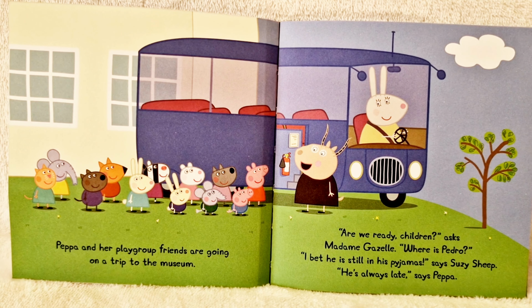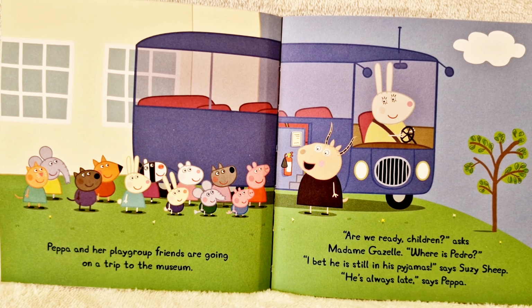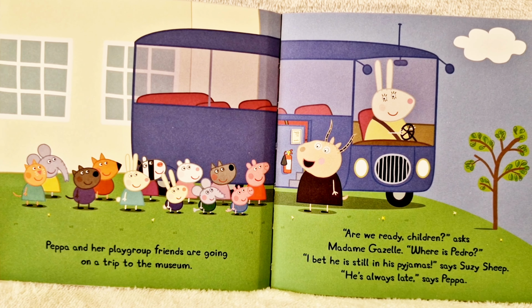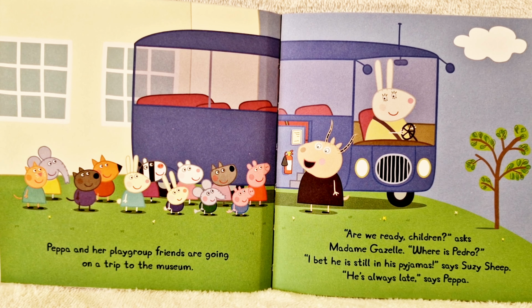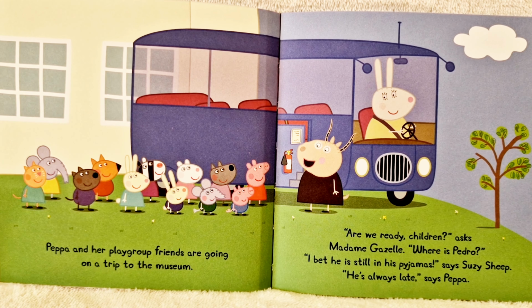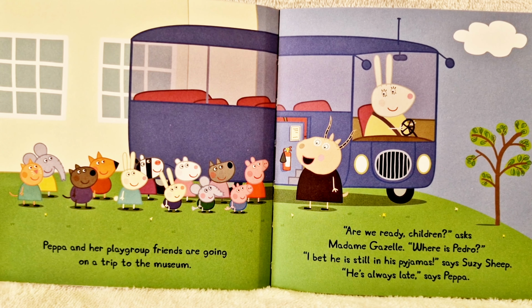Peppa and her playgroup friends are going on a trip to the museum. Are we ready, children? Asks Madame Gazelle. Where is Pedro? I bet he is still in his pyjamas, says Susie Sheep. He's always late, says Peppa.